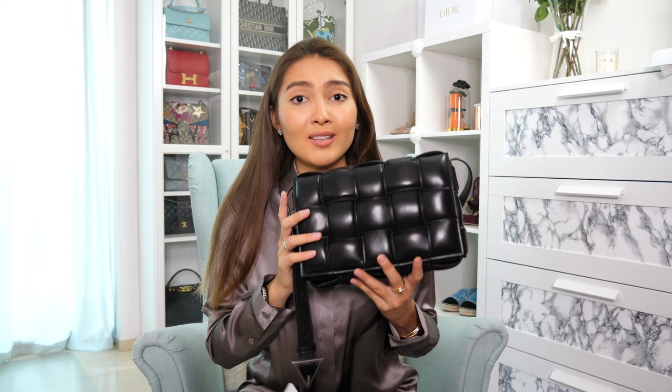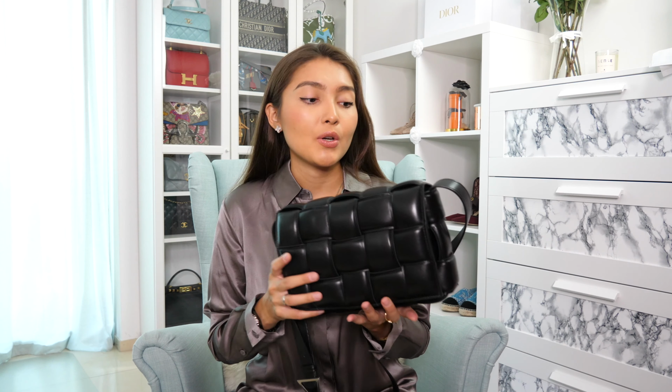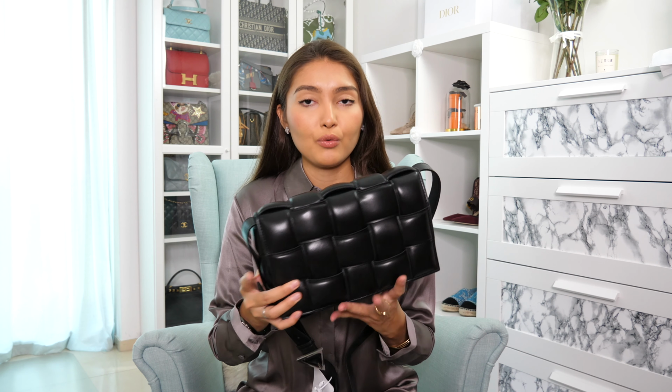Also, the chain one was so heavy, whereas this one is as light as a cloud. You can barely feel the weight of the bag. It is so light. So I definitely had to go for the lighter version. It is so beautiful. It doesn't have a back pocket. I thought it did for some reason.